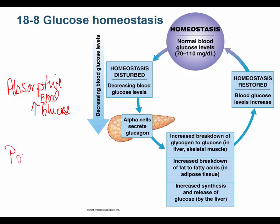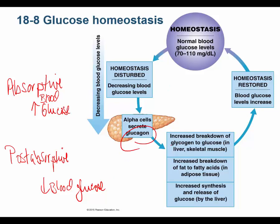In the post-absorptive state, about 4 hours after your meal, you have low blood glucose. And this leads to the secretion of glucagon, which turns on mechanisms to break down the glycogen into glucose, to release it to the bloodstream to regulate your blood glucose levels. So if my blood glucose levels fall, I secrete glucagon. Glucagon leads to the breakdown of glycogen, where liver and skeletal muscle are a big place it's stored.